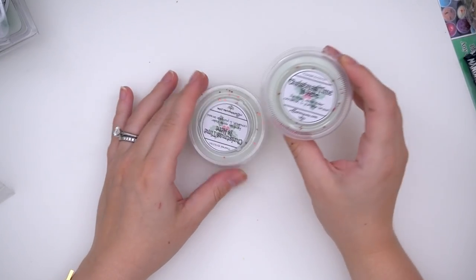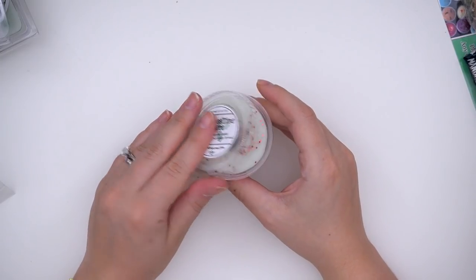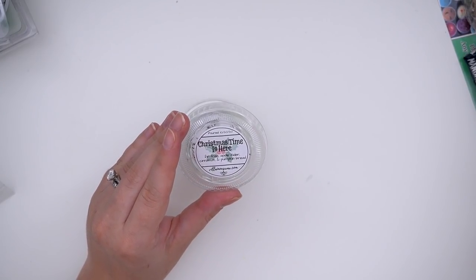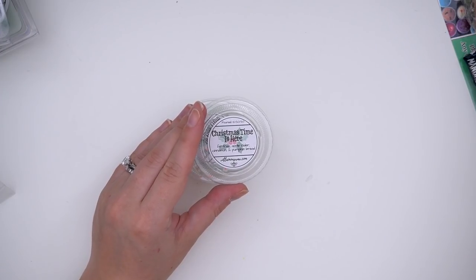And then last but not least is Christmas Time is Here: fir tree, apple cider, cinnamon, and pumpkin bread. Oh god, I'm excited. She's good. And it's so crazy how different these scents are, even though the big note of them both is that fir tree scent.